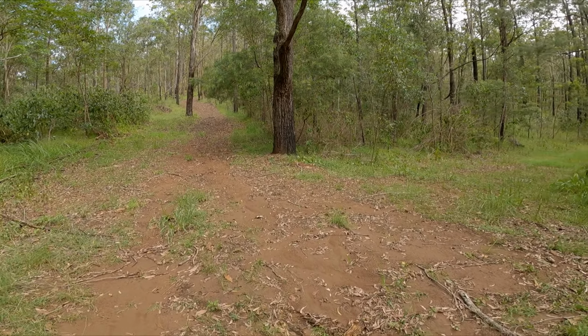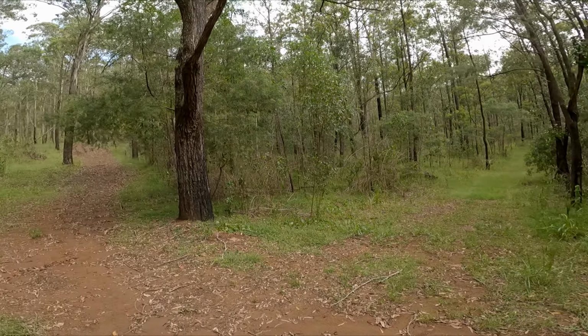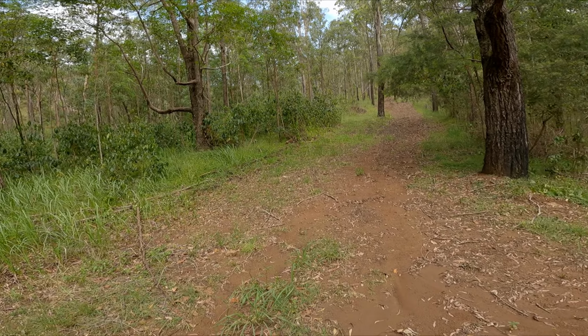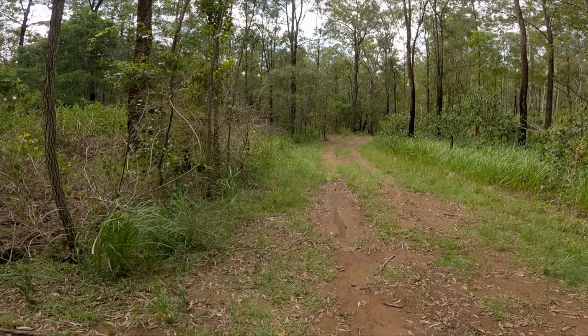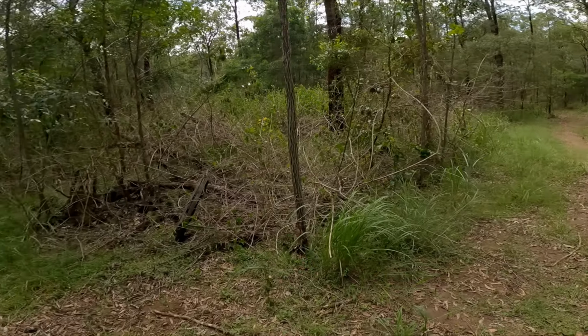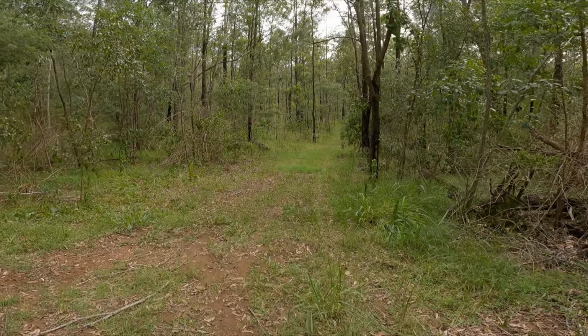So now we get to this little section here. You've got a little trail going off to the right, big tree there. There doesn't appear to be any sort of arrows or anything pointing in the direction, so you just have to pay attention for it. But it's about, I don't know, maybe 50 odd meters past that little creek bed we just crossed. And so turn right and we go up from here.